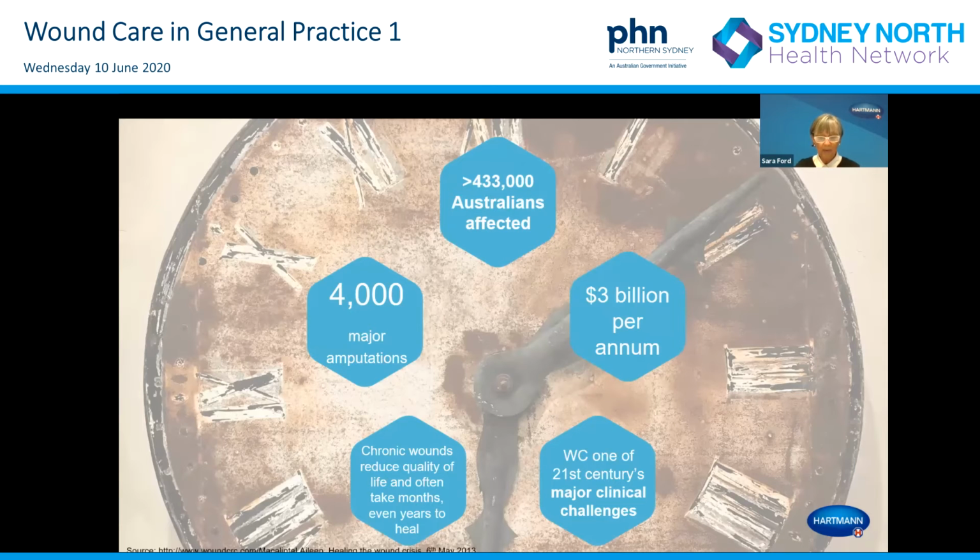They are a hidden problem that are not discussed enough, and the more that we can do to increase awareness and improve healing outcomes, the better for the people who are struggling with them.